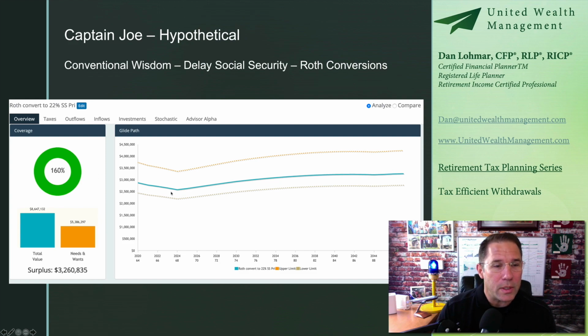So as you can see here, when you do Roth conversions, there is an initial drawdown. It's a little bit steeper than what it was initially, but it takes a huge advantage of tax-free growth over your lifetime, and then over time, it makes up the difference there. So this is probably the best case scenario for him.